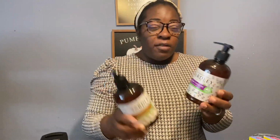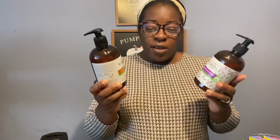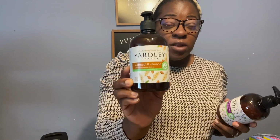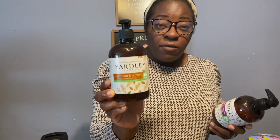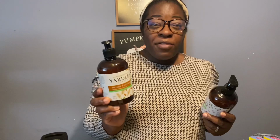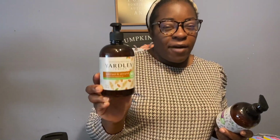Also, I found these Yardley brand soaps. Look at that, guys. Oh my gosh, I thought this was a really good deal. To be honest, for $1.25, you cannot go wrong. This one is the oatmeal and almond with almond essential oil. I smelled this one in the store. It smells really good. I'm thinking about going back and getting maybe three or four more because I normally get my hand soaps from Bath and Body and I'm down to two, but I thought, why not stock up on some Yardley hand soap that smells great, but at a fraction of the price.